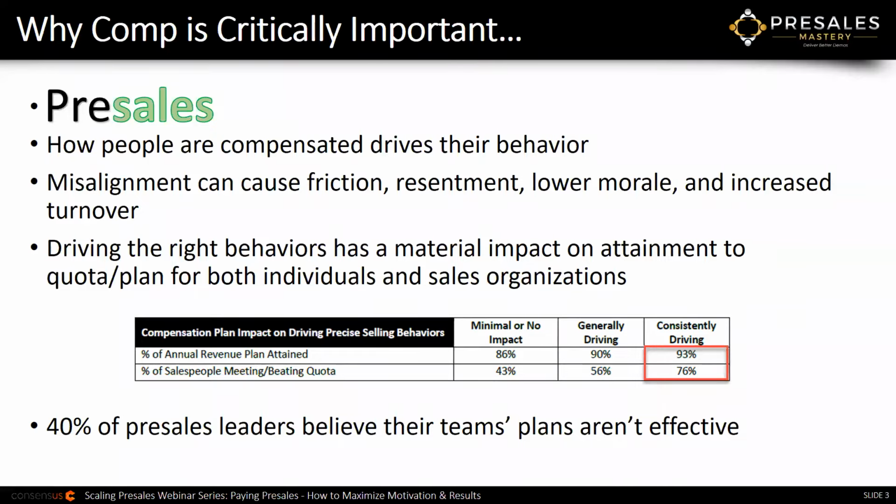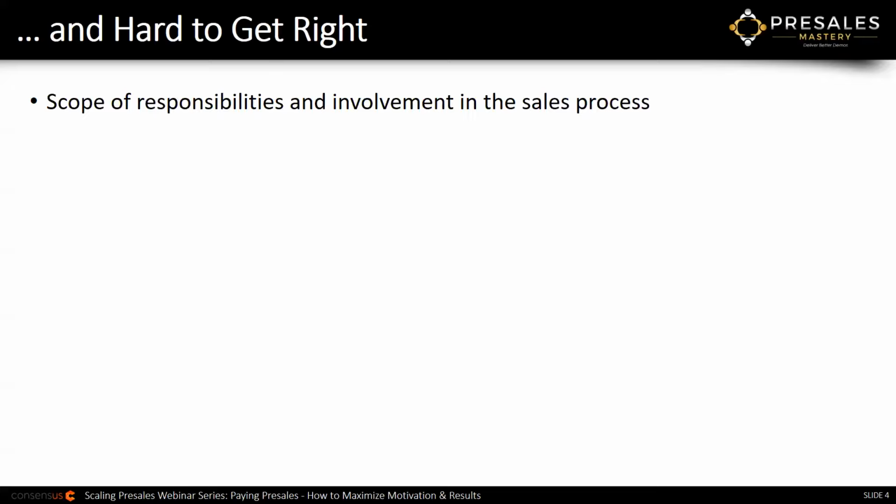So comp is critical, but it's also hard to get right. There is no one-size-fits-all model, but there are a lot of influencing factors to consider, each of which has its own set of complications and implications. What responsibilities does pre-sales hold outside of sales? Are they responsible for marketing support like webinars or manning trade show demo booths? Are they responsible for post-sale activities like client enablement or support? Do they support channel partners? If they have multiple responsibilities, what should their priorities be? And are they being adequately compensated for doing what's being asked of them?